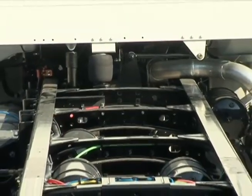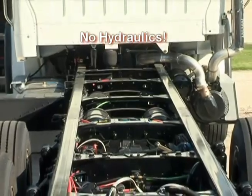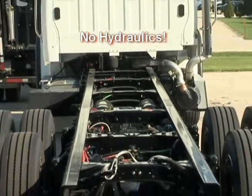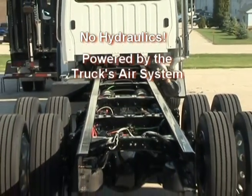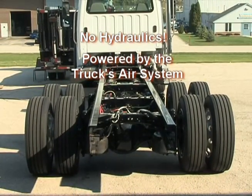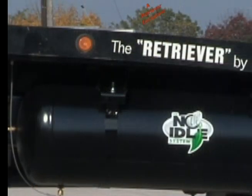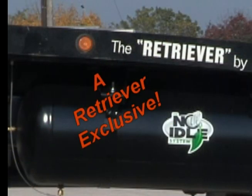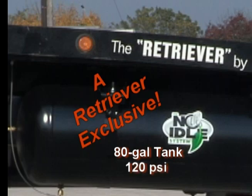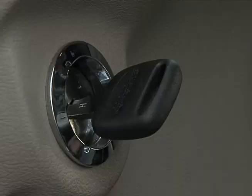Look under Retriever, there's something missing. That heavy, maintenance-prone hydraulic system, the hallmark of rollback beds. Retriever uses the truck's own air system rather than hydraulics for power. This unique feature creates yet another valuable advantage, the no-idle system, unavailable with any other transport bed. An onboard auxiliary tank, filled to 120 psi by the truck's air compressor, allows Retriever to load and unload equipment with the truck's engine shut off.